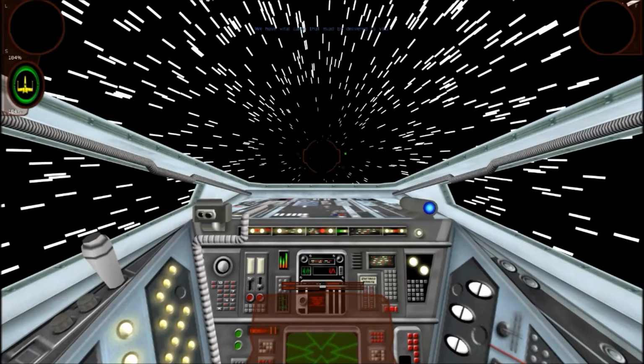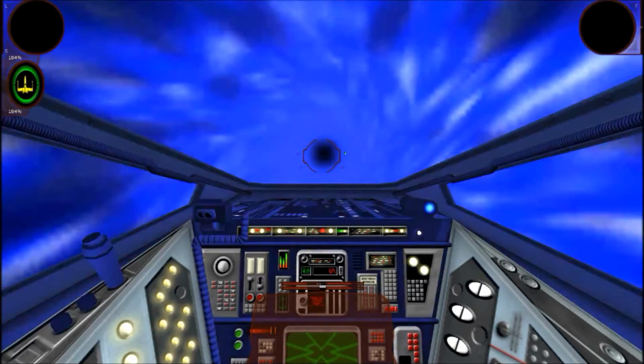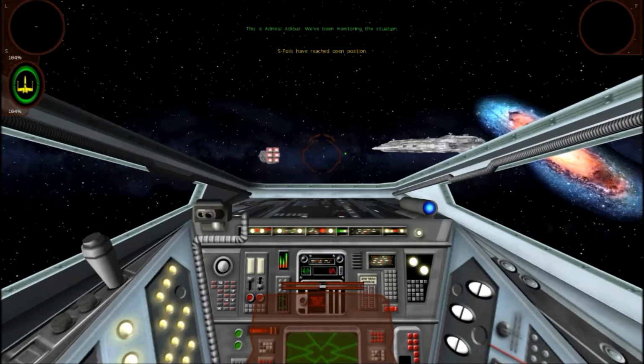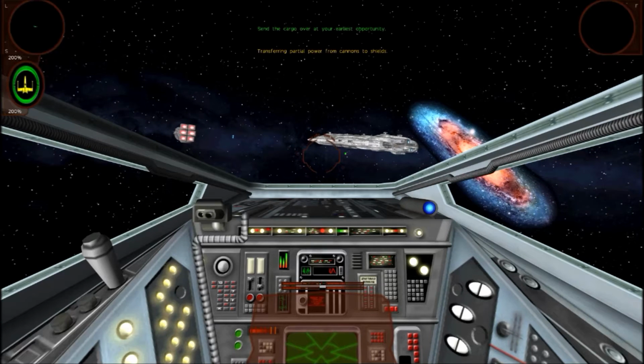This is Mercury. We have vital cargo that must be delivered. Imperial forces are pursuing us. We do not have much time. This is Admiral Ackbar. We've been monitoring the situation. Send the cargo over at your earliest opportunity.